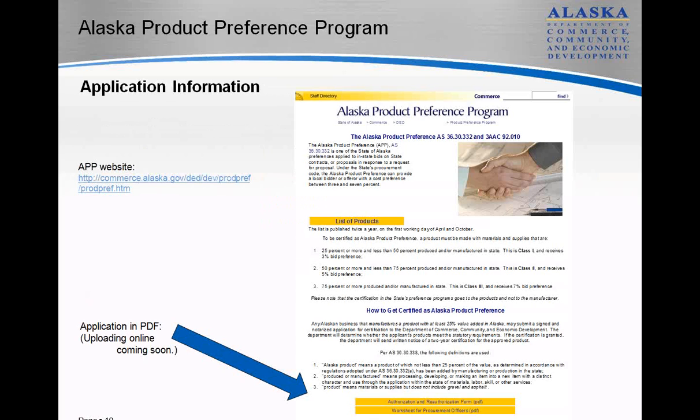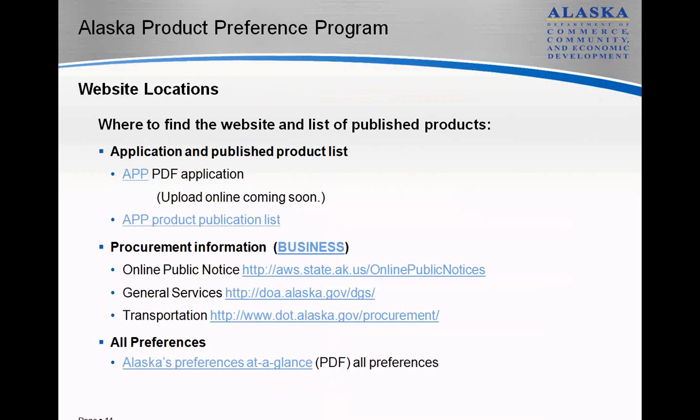Applications are located on the Product Preference website. We are in the process of developing an online application process to make it easier for everybody. And there's the web location. We'll be happy to provide you with the information. Website locations are found under the Alaskan Product Preference Program. It's in a PDF format. It's easy to upload, easy to fill out and easy to save.